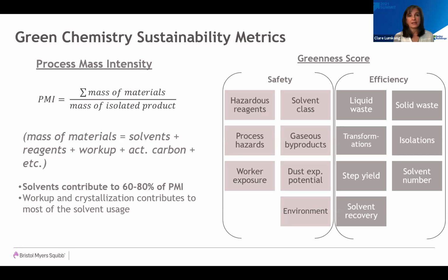The PMI is defined as the total mass of materials used to produce a specified mass of product, or in our case, active pharmaceutical ingredient, or API. You can see the ranking criteria involved for each ingredient in the process that incorporates safety, environment, and the hazard of the ingredients. Here we're going back to people, planet, profit, as well as the efficiency and the waste streams that are generated as part of the process. So you can see all of this criteria is a rather complex calculation. What I'll show you next is the predictive analytic tool that takes all of this complex information and helps facilitate decision making. Next.